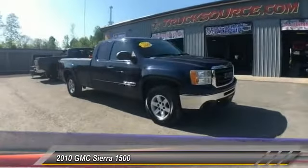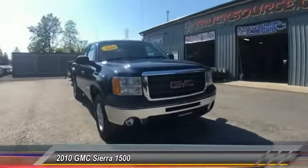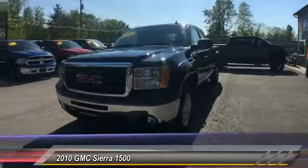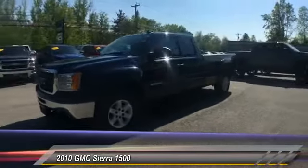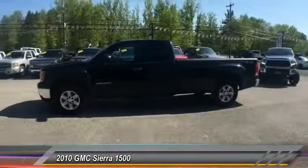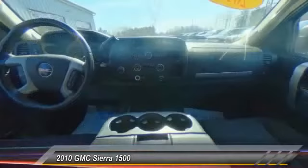Here are some of this vehicle's great options: traction control, leather-wrapped steering wheel, air conditioning, dual airbags, power steering, center armrest, AM/FM CD MP3 radio, power windows, security system, CD player.